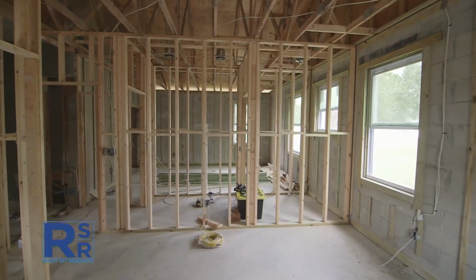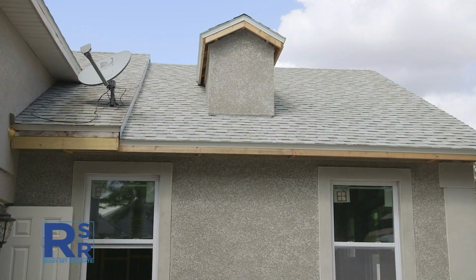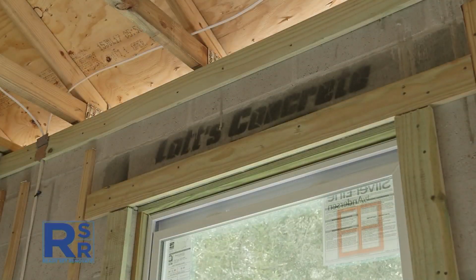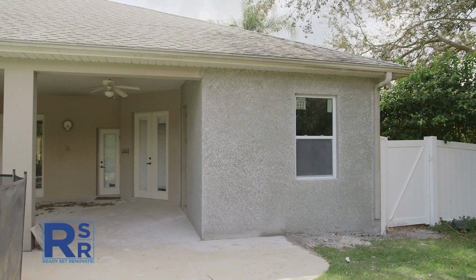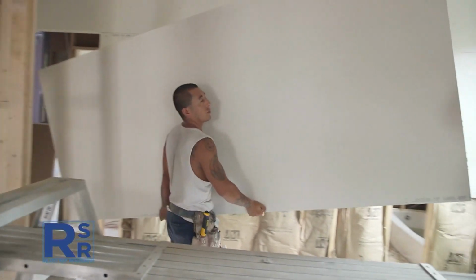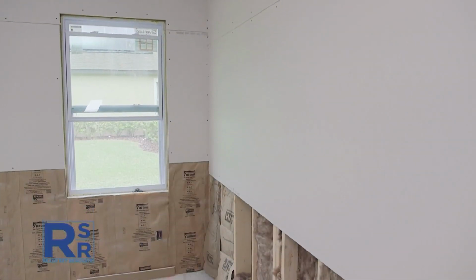After running into a few issues, the exterior of the 650 square foot concrete block addition is nearly complete. All the windows have been installed with the stucco, paint, and shingles perfectly matched to the rest of the house. The team passed their inspections with flying colors and will quickly be able to finish up the interior.